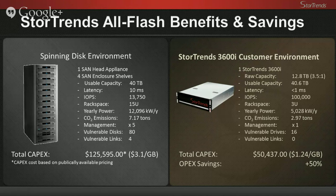And then you can see the rack space is a lot less. With that, a lot less power, a lot less CO2 emissions, and even better, it's less heat, all that stuff. Spinning drives are just naturally hotter. So you can see just a simpler solution all around. And at half the cost, $1.24 a gig for usable capacity, it's a great solution.